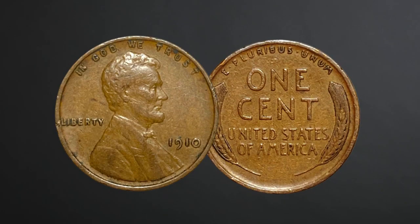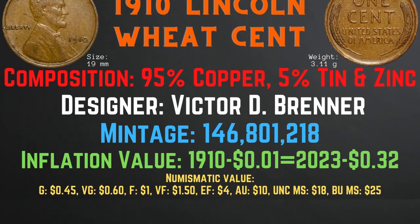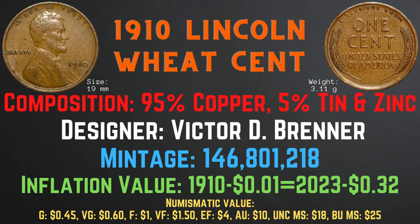Now let's take a look at the 1910 Lincoln wheat cent. The 1910 Lincoln wheat cent has a size of 19 millimeters and a weight of 3.11 grams. It has a composition of 95% copper and 5% tin and zinc. Its designer is Victor D. Brenner, and its mintage is 146,801,218, and its inflationary value for the year 1910 is 32 cents. The numismatic values range from 45 cents in good condition up to $25 in brilliant uncirculated mint state condition.